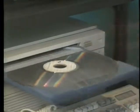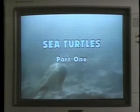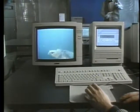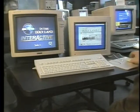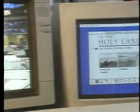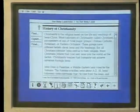One main feature of optical storage devices is their ability to randomly access information. This program turns a linear presentation, like a PBS Nova documentary, into an interactive resource library for an educational children's game about turtles. And if you don't like the way ABC is putting together their documentaries, with this application you can create your own documentary. Ted Koppel. This is side one of an interactive video disc examining the turmoil in the Holy Land. Put the pieces together in any order you like and get additional background information.